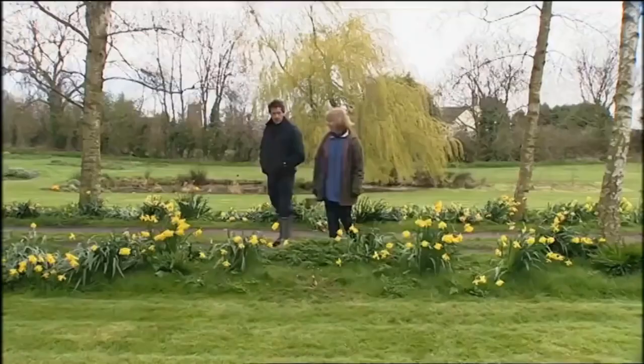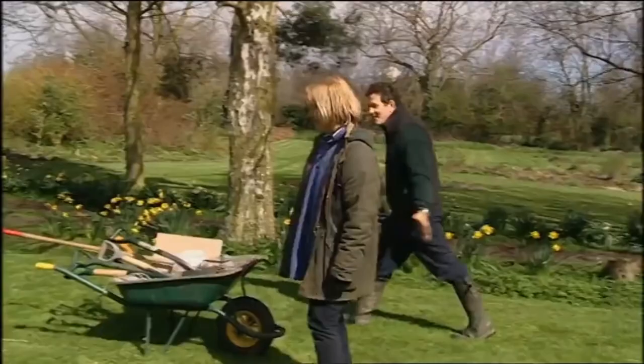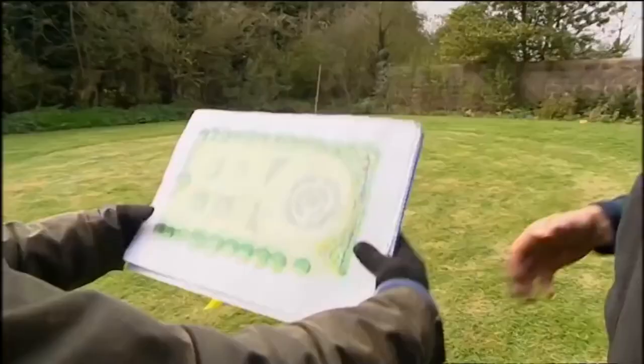Now, what is a roundel? Well, it's going to go here. I don't know where it's going to go. What is it? Oh, well, for you non-visual people, I've got a plan. I am not a non-visual person. Guy, you know how to wound someone.